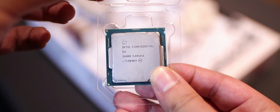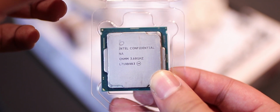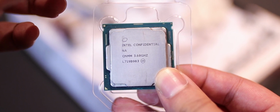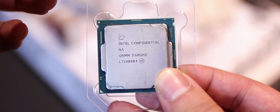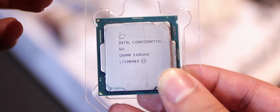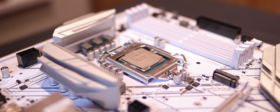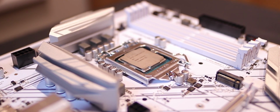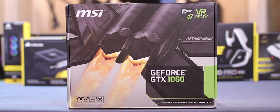We're pairing the B360 Gaming Arctic motherboard with an Intel Core i5-8600K, which is a 6-core Coffee Lake processor, socket LGA 1151, clocked at 3.6 GHz with a turbo boost of 4.3 GHz. This unlocked processor is plenty fast for our mid-range build, and we can even push it further with overclocking down the road if need be. The processor costs $235. For the GPU, MSI has sent me the GTX 1060 3GT OC V2, which features Twin Frozr 6 cooling technology.